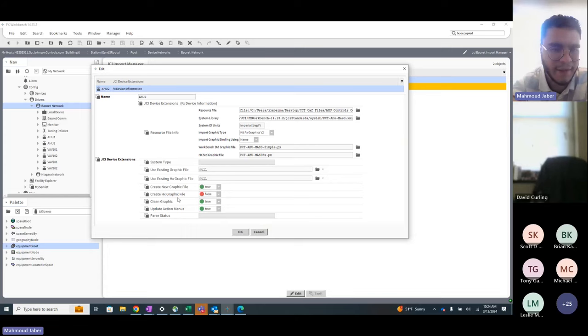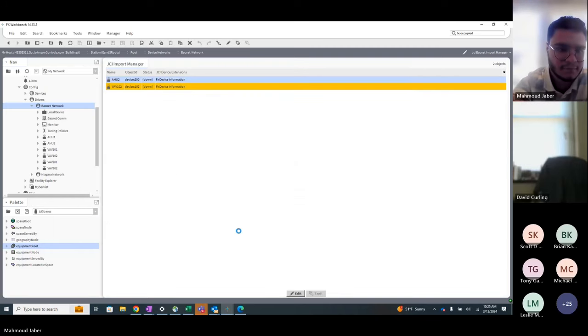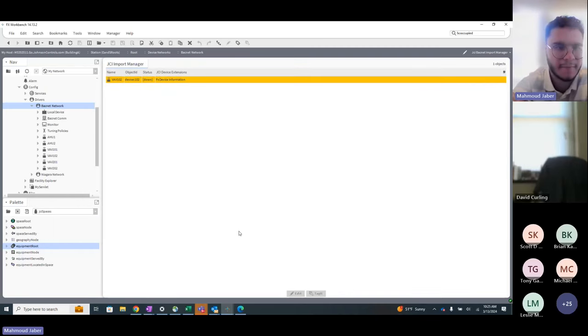I'll leave everything else blank, especially this create HX graphic file. The FX appliance takes advantage of scalable vector graphics, meaning our graphics automatically recognize screen sizes and screen orientations and layouts. And so you don't have to create HX graphic files with the FX appliance, which are typically for phone graphic views. I'll hit OK and wait for that to load here.